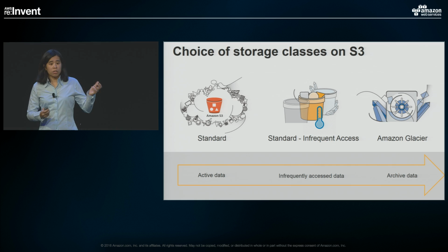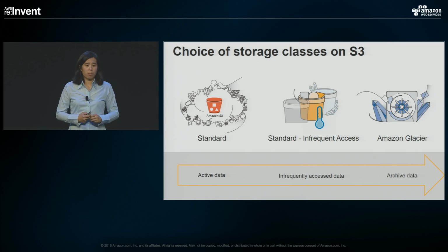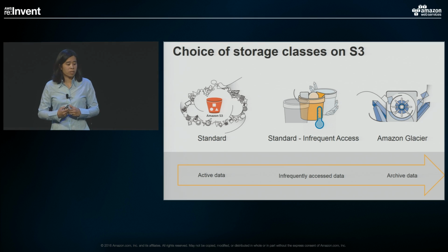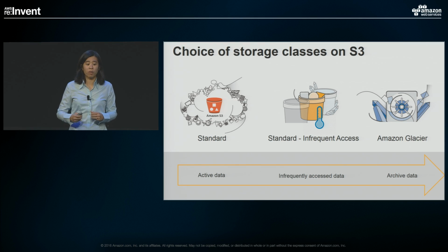Before I move on to this slide, I also want to mention that we have just dropped pricing for S3 Standard effective today. So Standard has pricing now starting at 2.3 cents per gigabyte per month.